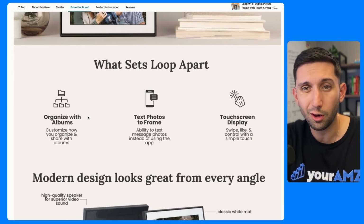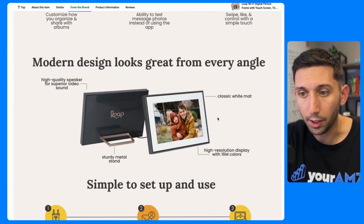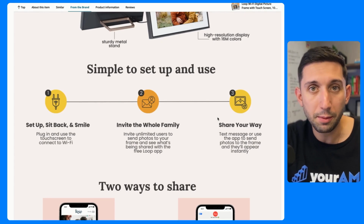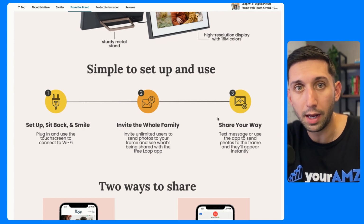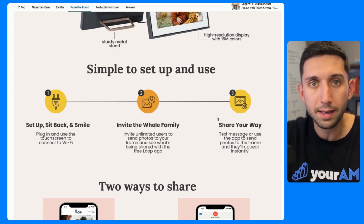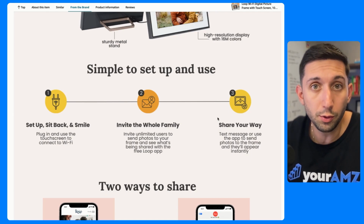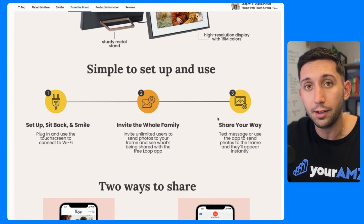What sets Loop apart? They're calling out the differentiation of their brand. I think that's very smart. We're calling out simple to set up and use, right? 1, 2, 3. I love using 3-step processes in A+ content because it's a clear roadmap to how to use the product, and it increases the customer's confidence that they can use it. It makes it seem simple, especially with tech products that maybe make the customer feel like I'm not going to be able to use this. You simplify that down. Obviously, your packaging is going to have instructions on how to use it more in depth.